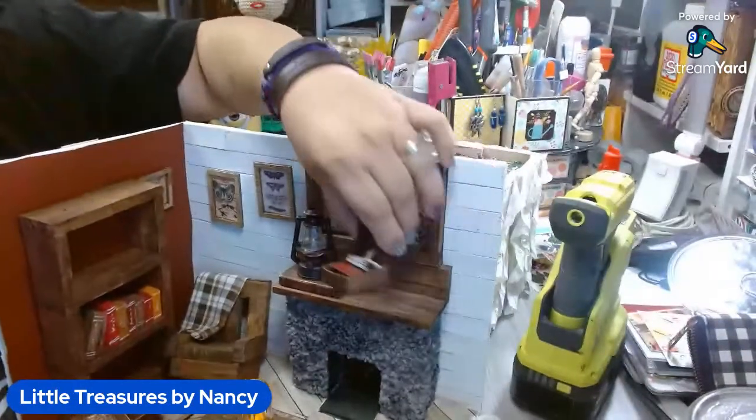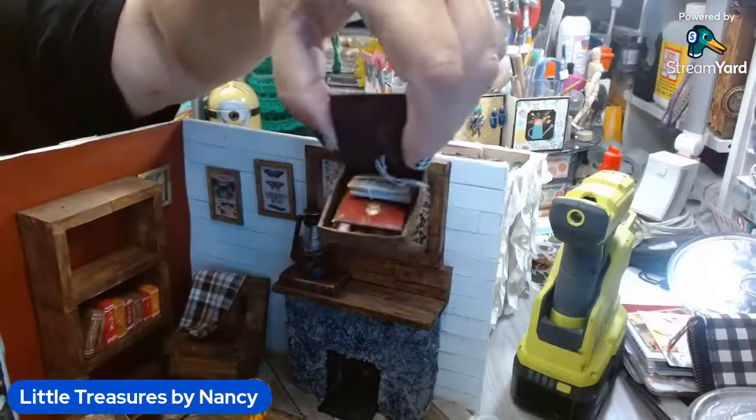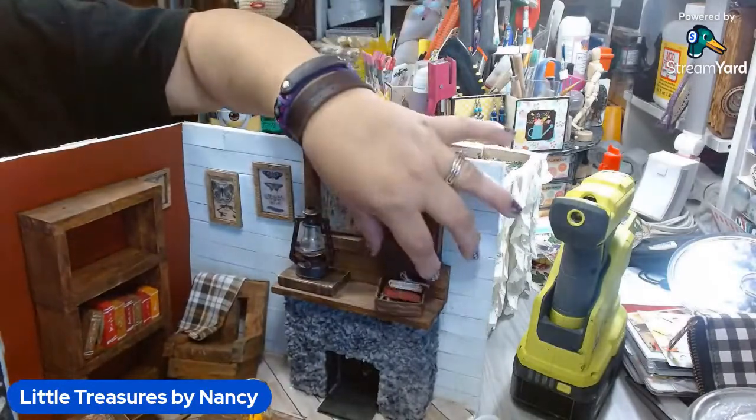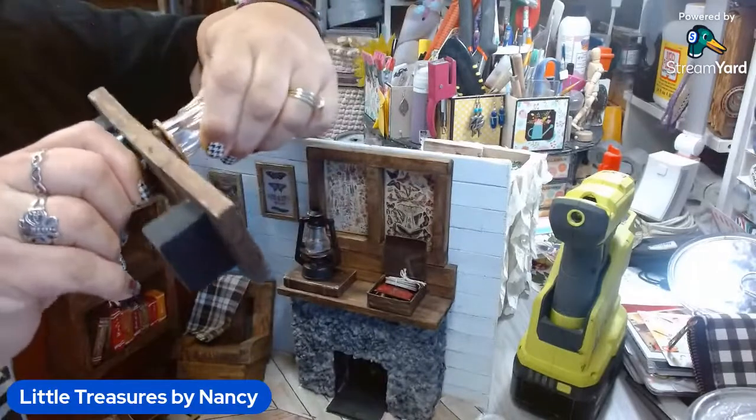So my iPad needs plugged in, but I'm still here. But it's bad to touch your device when it's plugged in. And there's the little box of love notes. Yes. So it's got a lot of little extras.